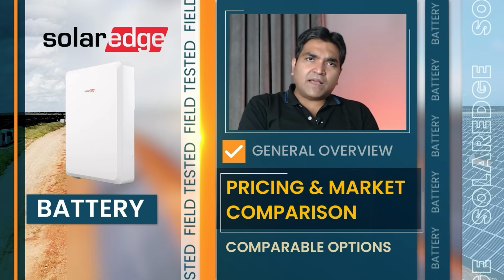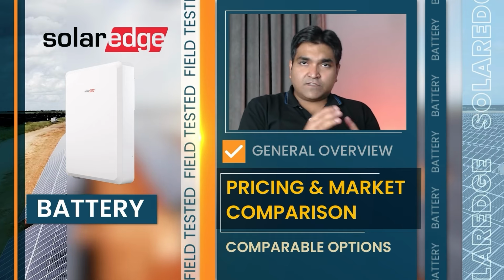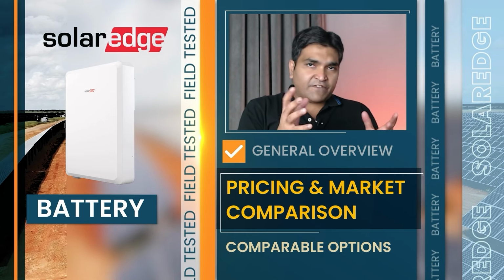How would you describe the pricing and market positioning of this battery, especially considering SolarEdge does not support third-party batteries? How does that factor in? These are lithium iron phosphate batteries, so comparable to, let's say, Enphase. I would say they're right around the same price. You're going to need a BIU as well to integrate the inverter with the battery, but comparable to other batteries, I've got to say they're right up there.